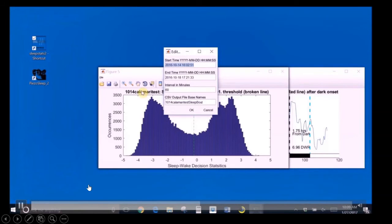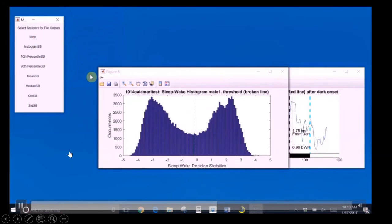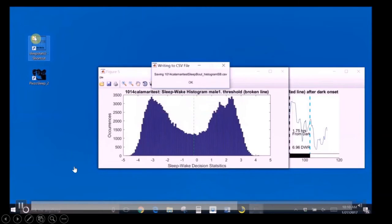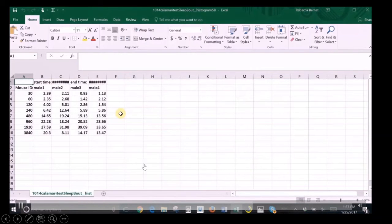Next, again, we talked about it automatically exports all your data to CSV files, so you can pick exactly what you'd like to export, whether it's, in this case, hourly values, 60 minutes. You can, again, set that whatever you want, and you can now export that. In this case, you can hit mean sleep bouts. It computes all those mean sleep bouts now, and it will give you the output into a data file, which you can then open in Excel. And now from Excel, you can have your data on your 4 male mice in this case.